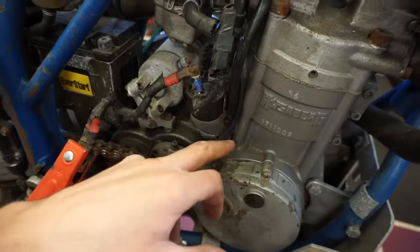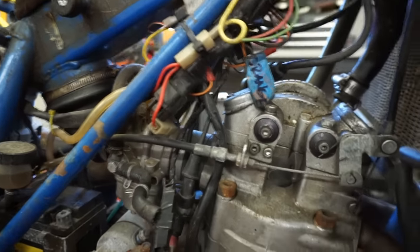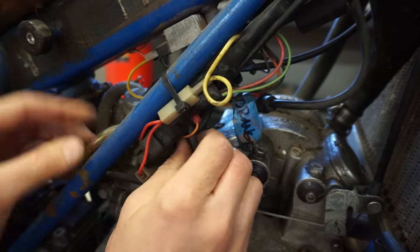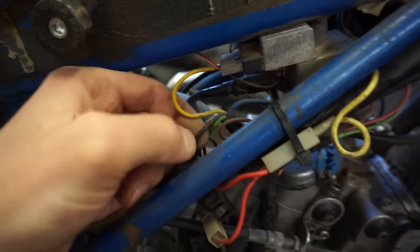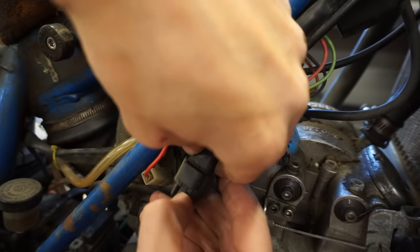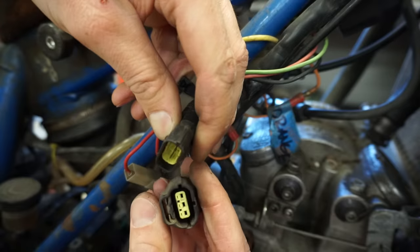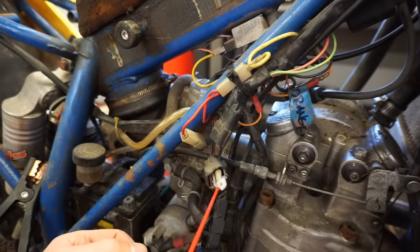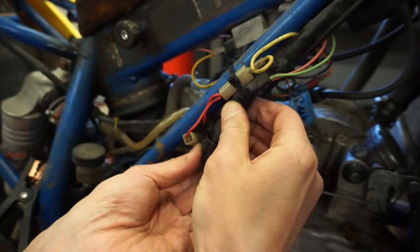So you can see, if we follow up the wires from the stator, it goes up to here, and it goes into a blue, a green, a red, a yellow, and a black. It goes to this plug-in right here. Let's see if that's corroded. Doesn't look like it. We'll spray that out with some WD-40 here. One spark, so hoping it's not just a bad CDI or a bad coil here.